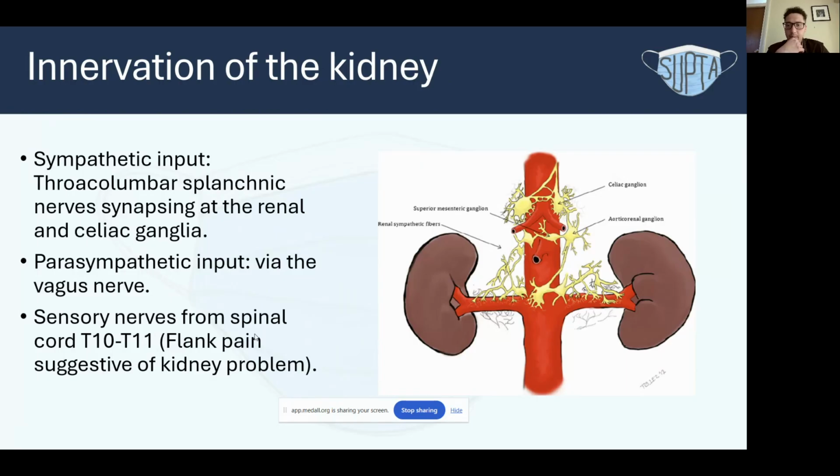Okay, so the innervation of the kidney. So we have sympathetic input, and sympathetic input tends to happen through ganglions. So we have pre-ganglions and post-ganglions. And in terms of where the actual prevertebral ganglions are, we have a celiac ganglion and we have a superior mesenteric and inferior mesenteric ganglion where all the splanchnic nerves actually come in. And so the sympathetic input is from the thoracolumbar splanchnic nerves, and those synapse at the renal and the celiac ganglia down here, and they provide sympathetic innervation into the kidney.